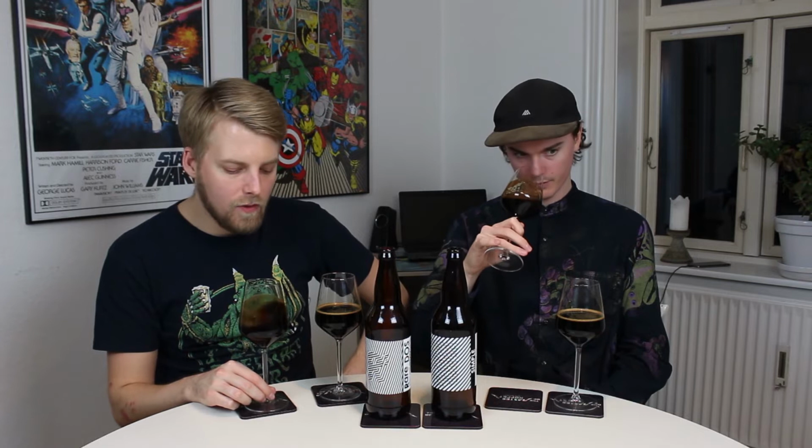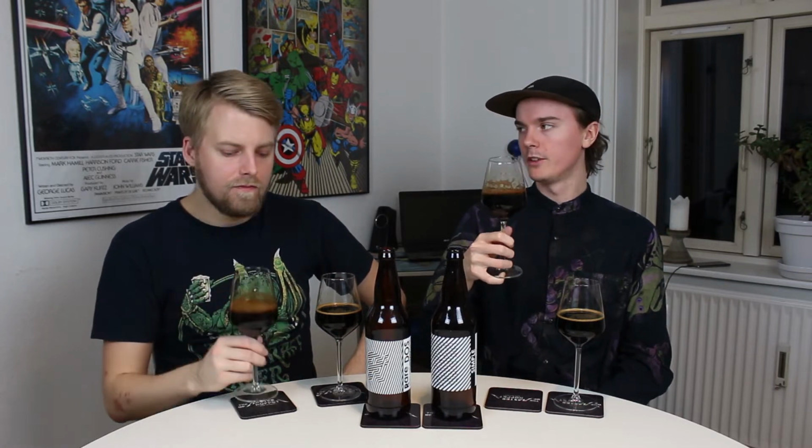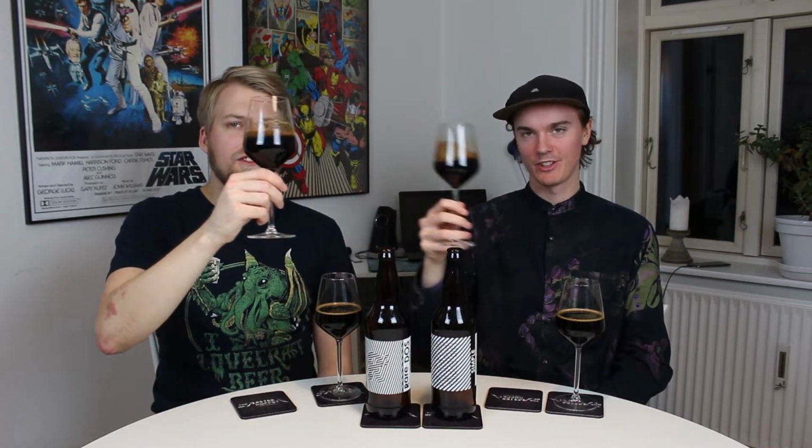Slightly oxidized. It has a little bit of a dark fruit thing. It smells like a light oxidation, or port. Touch of cherry, like dark cherry. But just a hint of oxidation, in a good way. I remember it having that slight hint of dark fruit, and being very chocolatey. It smells very nice. That's right. Cheers.